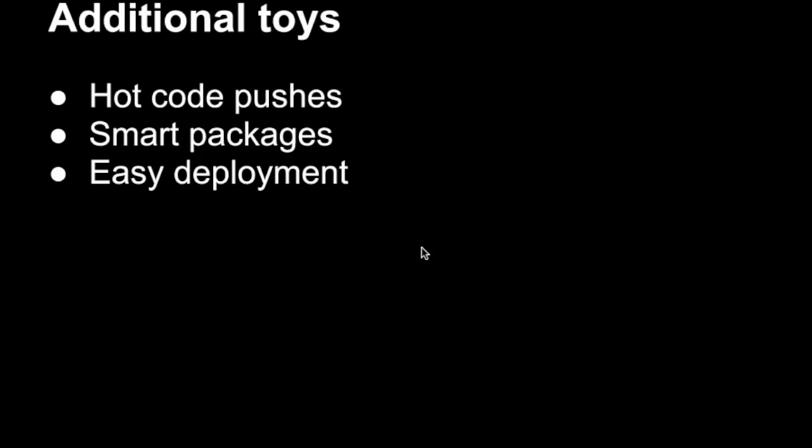Additional toys. These are really nice toys to have. You have your hot code pushes. Not only when you develop: you write a new feature, you want to send it to the server, you just deploy it. And everyone connected to the application at that time receives the changes almost transparently. It just works, which is nice.